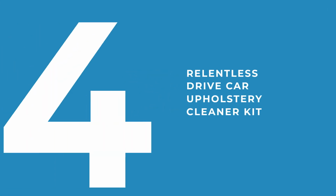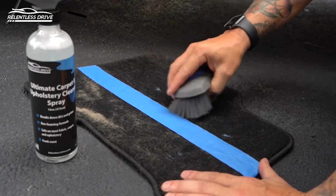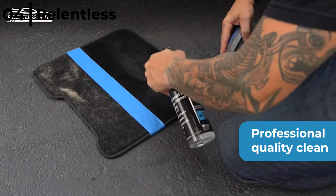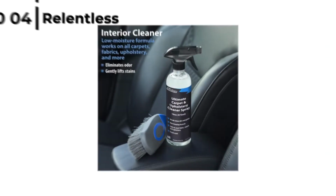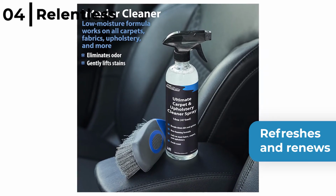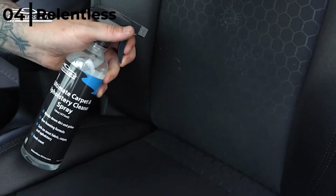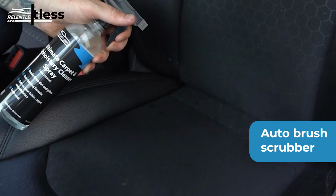Number 4 on our list is the Relentless Drive Car Upholstery Cleaner Kit. This car carpet cleaner is a quick and easy way to keep your car spotless with a professional quality clean that is dye and perfume free with a non-foaming formula. It refreshes and renews carpet interiors as it restores the fabric colour, eliminates odours and removes stubborn stains by gently lifting dirt stuck to the carpet.